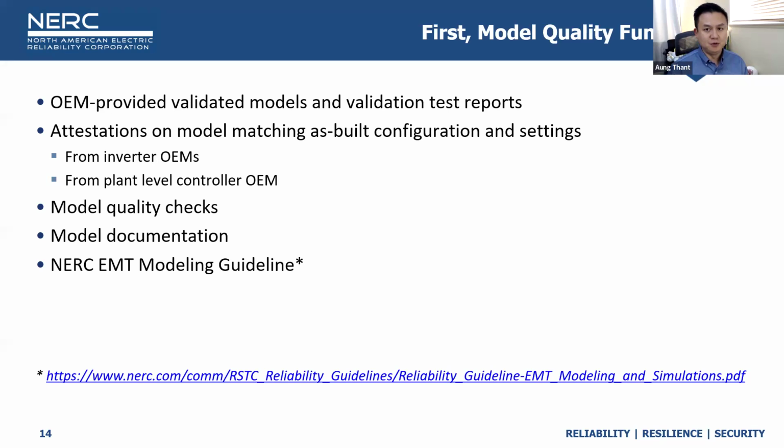But first and foremost, before we actually do model-based assessment, we want to establish and touch on the model quality fundamentals first. We want to be using the OEM provided validated models and validation test reports that show a benchmarking between the EMT model response and either the hardware in the loop or container test response. They should be pretty much on top of each other. And ideally, you'll be looking at not only RMS quantities, but also the sine waves, and how the sine waves match up in the first half a cycle and a cycle. So that's the level of detail you can expect from these validation reports.